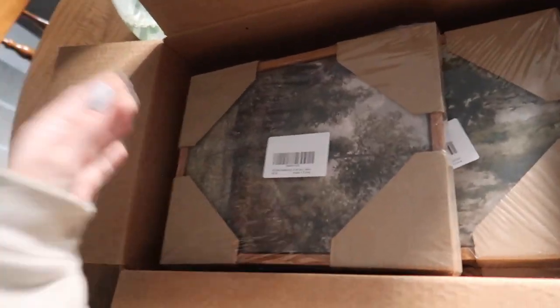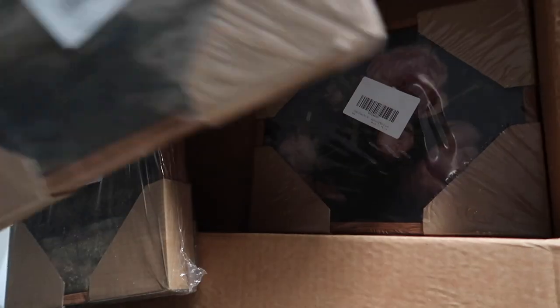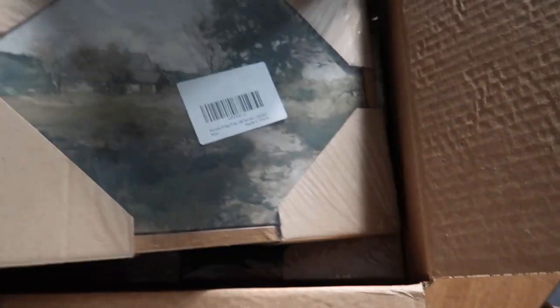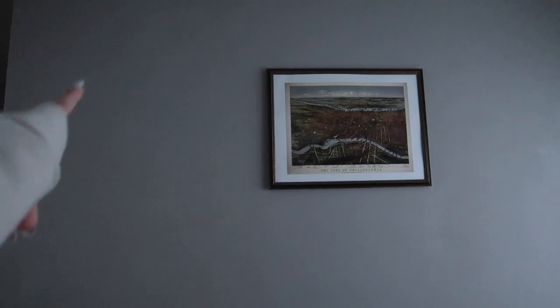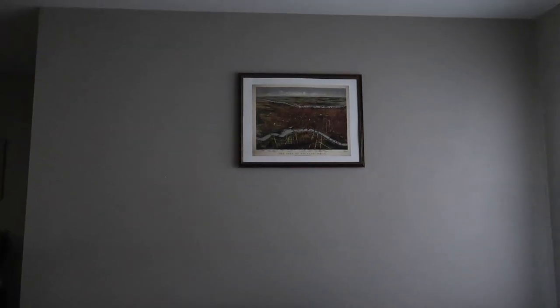Anyway, I just got this package from Amazon. I ordered these to go above the couch. If you guys know, then you know I've been on the hunt to find these. And then there's one more coming, which is also another floral picture, kind of like that one. They are small, they're all 8x10. So they might be a little bit small, but they're basically gonna go right here. So two on this side and then two over here, just to kind of fill out this wall a little bit. And I liked the colors of those and the prints.